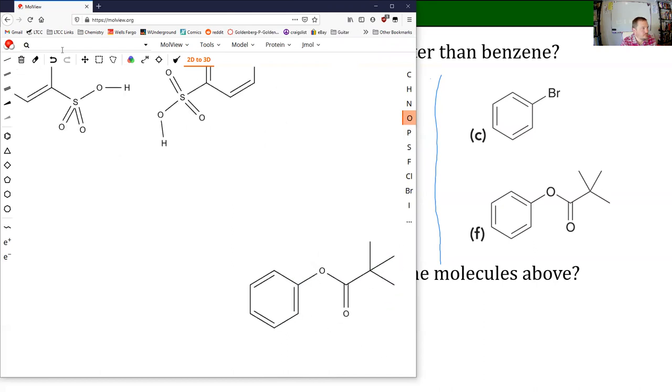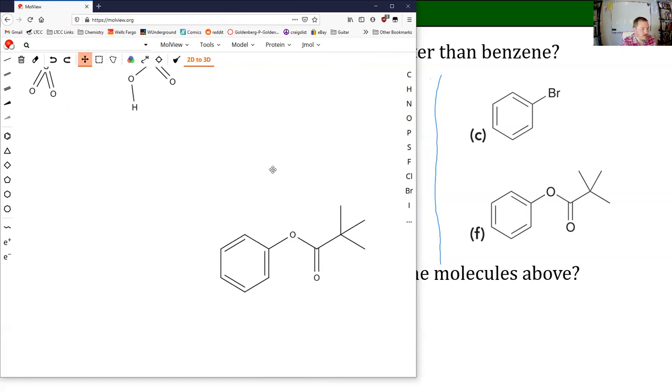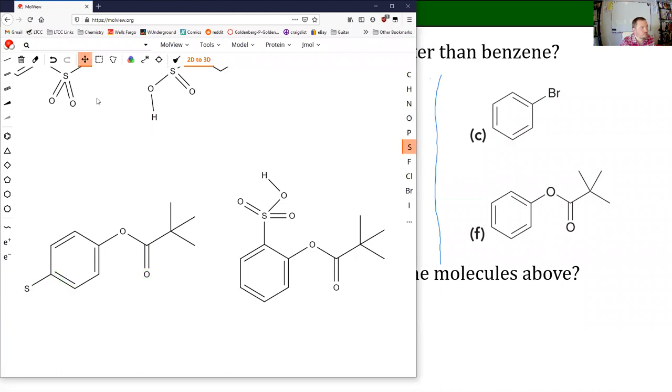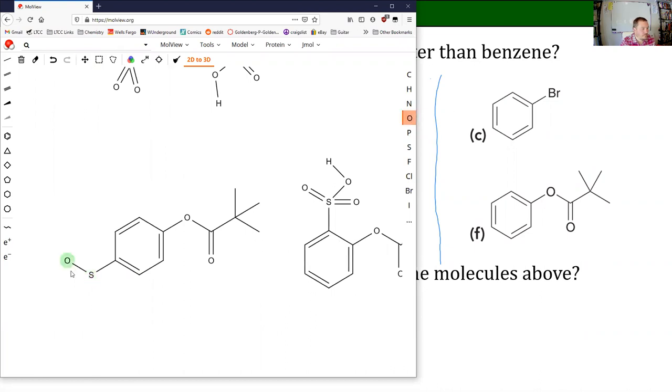So we'd wind up making, and this is one where this is a big bulky group, right? So the ortho might not be quite as favorable as the para. We're still adding our SO3. Then the other product would be putting it in the para position. And so we're going to get both of these products.